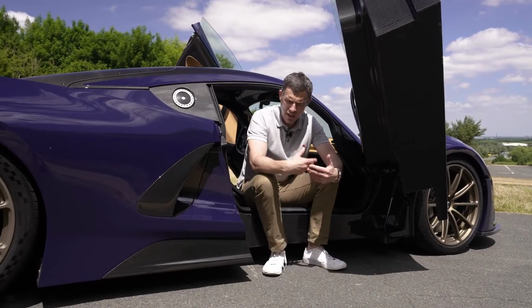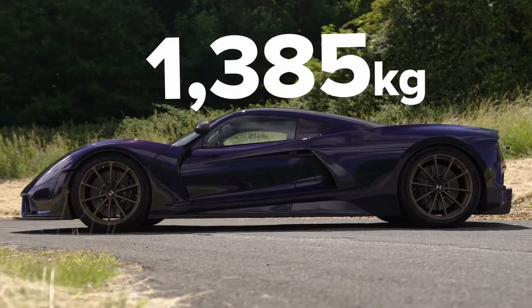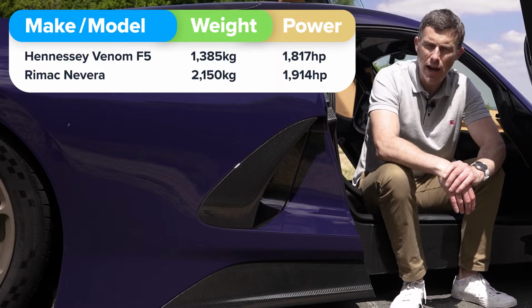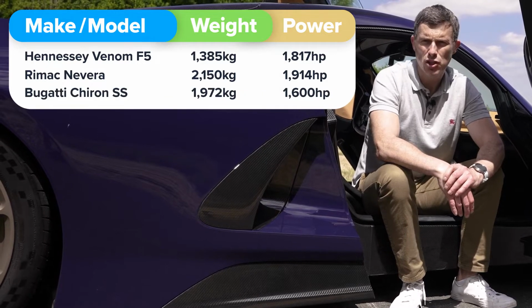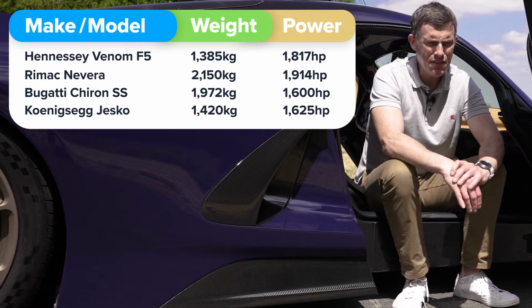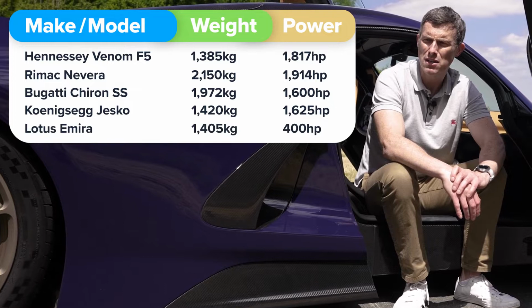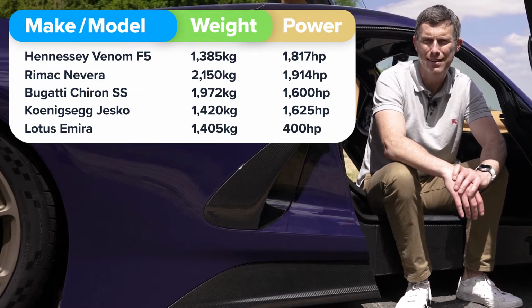Considering it's a hypercar with loads of power, the Venom F5 is reasonably light. It weighs in at 1,385 kilos. That means it's lighter than a Rimac Nevera, a Bugatti Chiron Super Sport. It's also lighter than a Koenigsegg Jesko, and it's even lighter than the latest Lotus. Yet, compared to the Lotus, it has an extra 1,400 horsepower.